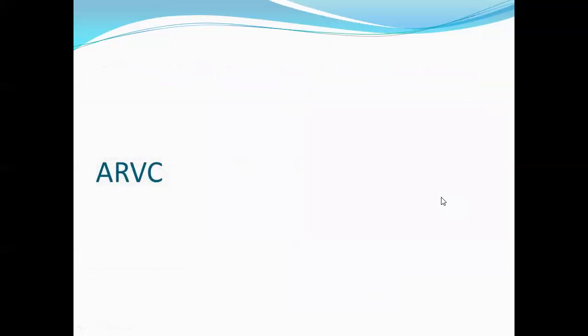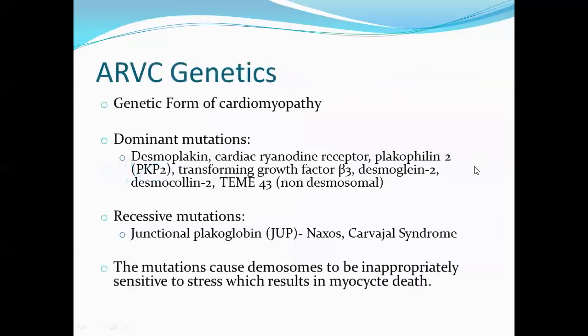So obviously this isn't a huge lecture on ARVC. You guys are probably very familiar with the disease and the aspects of it. This is supposed to more highlight where the imaging role comes into play, echo's possible shortcomings, and where the benefit of MRI can stand. But just a little bit of background. It's a genetic form of cardiomyopathy.